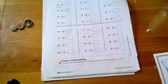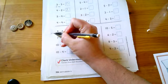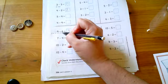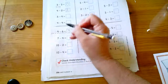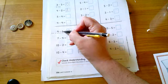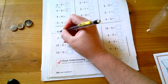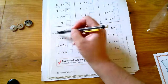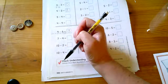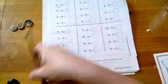And if you wanted to do a picture, it would look like this. 1, 2, 3, 4, 5, 6, 7, 8, 9. I start with 9, and I have to take away 6 of them. 1, 2, 3, 4, 5, 6. How many do I have left? 1, 2, 3. So those are the different ways that you can solve all of these equations.